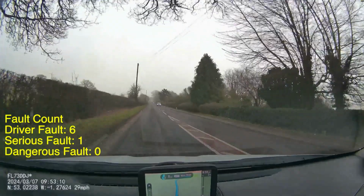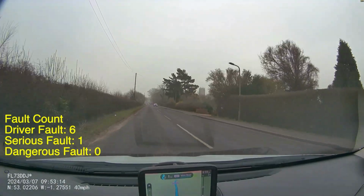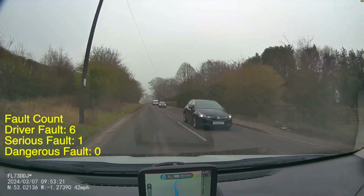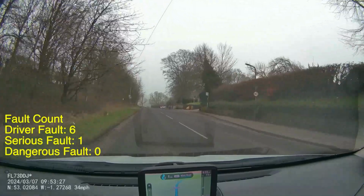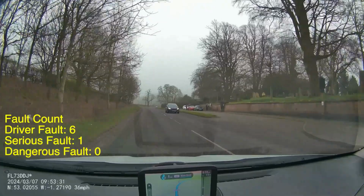As we come around the bend, we're coming into a 50 road. Once again, we want to see good progress along this road if it's safe to do so. So looking ahead, building that speed up nice and confidently, but not rushing down the road. And you can see the pupil here getting up to 40 miles an hour pretty quickly, just making small adjustments as things ahead change, such as the oncoming vehicle there.